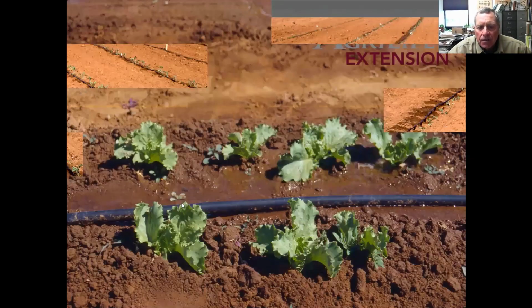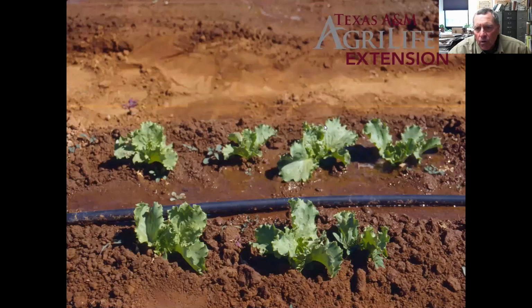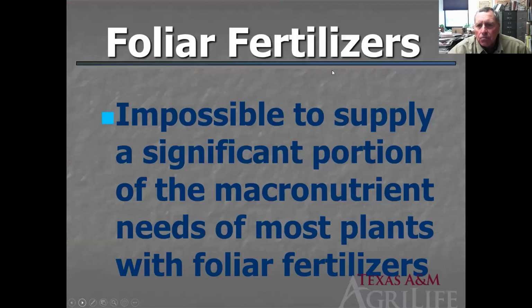we like a lot. I mean, here's a situation where we're growing high value crops. This is lettuce. You know, typically we don't try to grow head lettuce in Texas, but if you can grow head lettuce, it tends to get bitter, but if you can grow it, it's a high value crop and you can afford to spend the dollars on the drip and develop a fertilizer injection system so that you can put the fertilizer exactly where the plants need it.